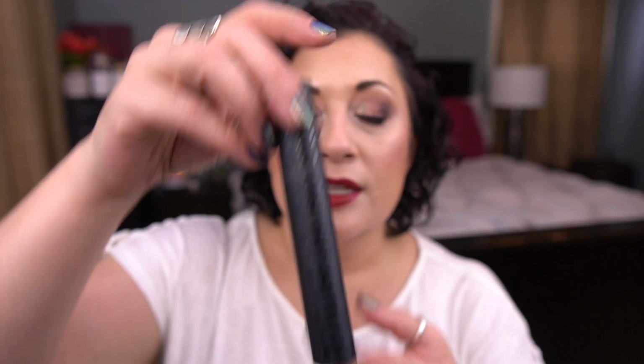All right, I have one more mascara. I finished this at the very end of the year. This is the KVD Beauty Go Big or Go Home mascara. It's a full size. I had been working on the Ilia one for quite some time, and I was kind of layering these. The Ilia mascara gave me a lot more length, and this one was volumizing. This was not terrible.